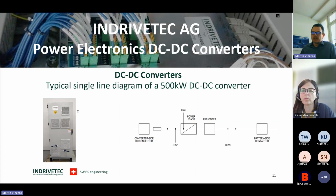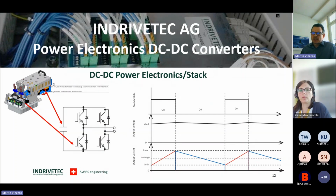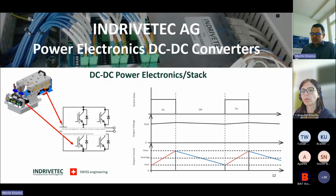This here is a typical cabinet air-cooled of a 500 kilowatt DC-DC converter. Here as well, let's say a simple single line diagram, connections, disconnections on both sides, as well as power stack and filtering. And a power stack air-cooled looks like this on the top left. So here again, we have capacitors to build up the DC link for filtering, and in addition here, the IGBT semiconductor switches. Looks like this and a setup.